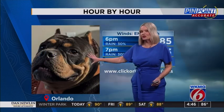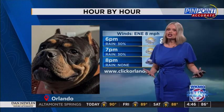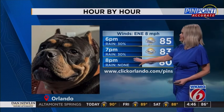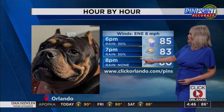Now, here is your hour-by-hour forecast featuring this beautiful girl. Her person pinned her. She lives in Orlando and said that she wanted to be on TV like Steve's dog. I don't know her name. I assume they mean Trooper Steve's dog, but she's gorgeous. So click orlando.com/pins to share your photos with us.